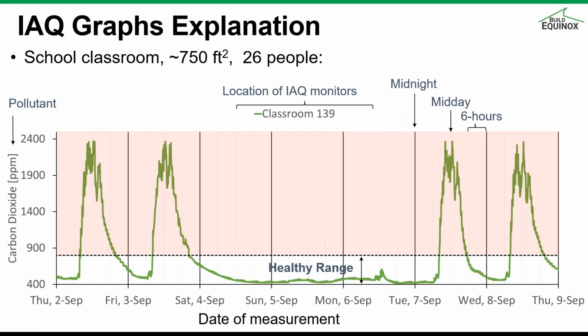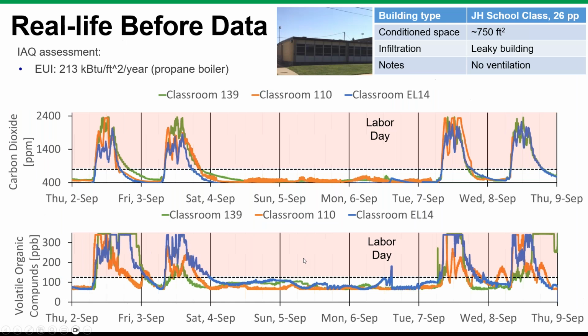So what is our target range? We want to have all these peaks just below this line. As I mentioned, for carbon dioxide specifically, we want to keep this under 800 parts per million. So we want to keep the carbon dioxide levels below this healthy range. That's our target.